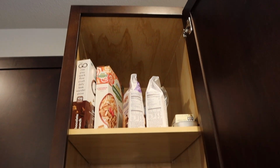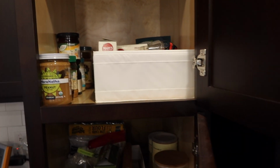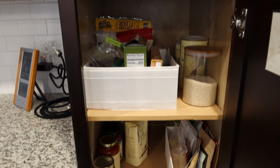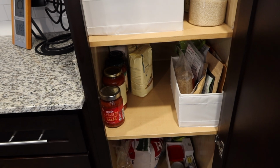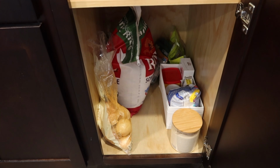The pantry area is where we keep packaged food items. The top shelf is for my husband's stuff, followed by snacks and spreads. Then there's a shelf for grains. Under that is specialty items, and baking and bulk storage is at the bottom.